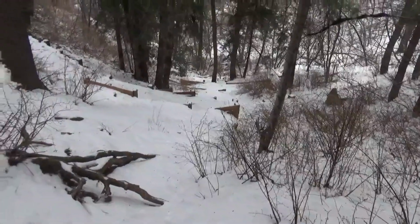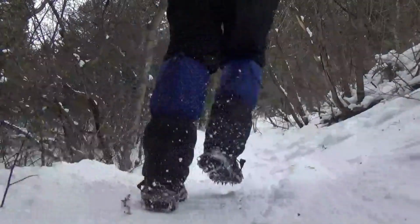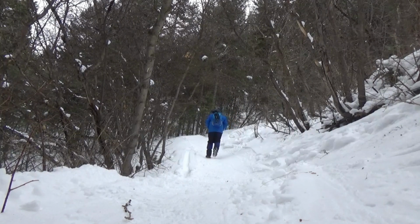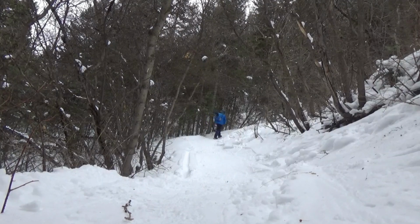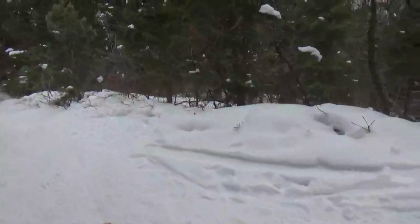That's the top of these switchbacks. Highway obviously is right there. Onward and upward. I started overheating. I'm kind of taking this hike slow and steady. Someone's coming, I think. Hello? Just one more back there. Okay, thanks. Oh, thank you. Yep, no problem.